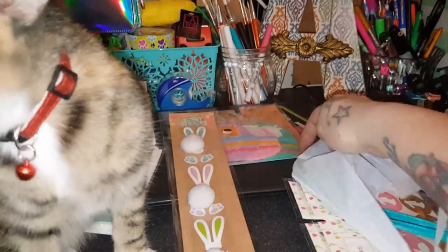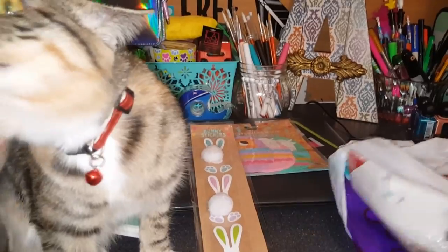So I definitely picked these up. These were also just a dollar. All kinds of good things you can make with those.